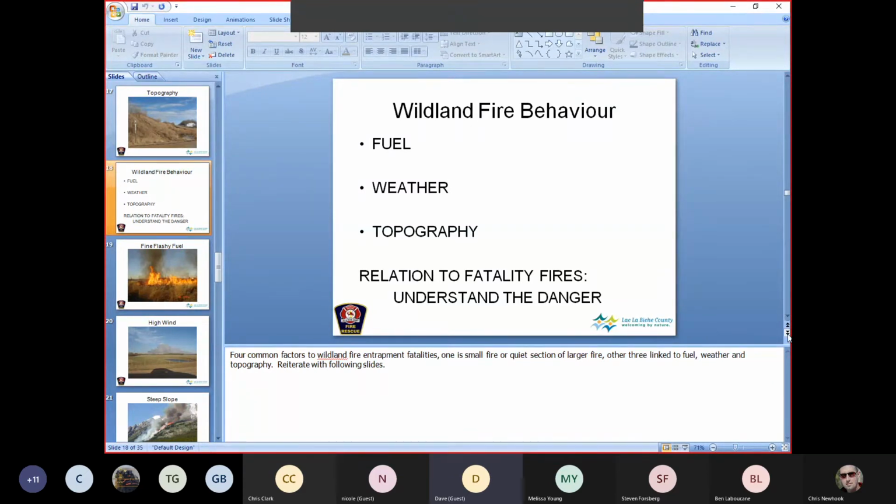Those being fine, flashy fuels. The weather would be a change in wind direction or velocity, an increase in the wind speed, a change of direction, and topography is slope. We'll talk about some specific examples when we get to the safety section.